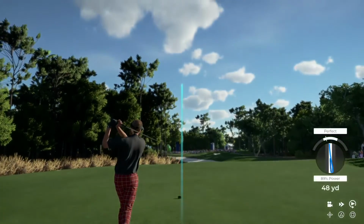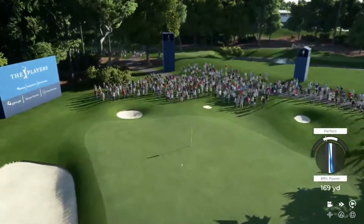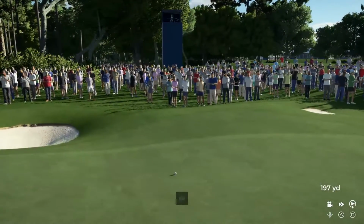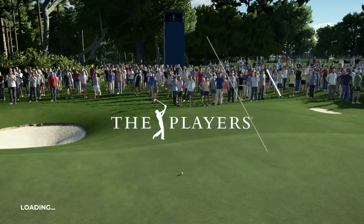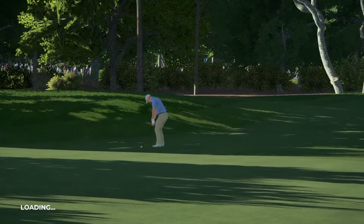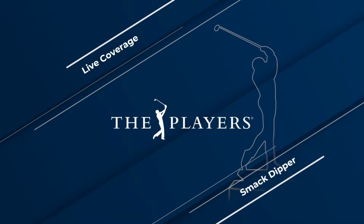Going with the 5-wood. Oh, well done. And this effort by Justin Thomas, sitting at 2 under par, currently in 4th position. Let's get back to it, shall we?